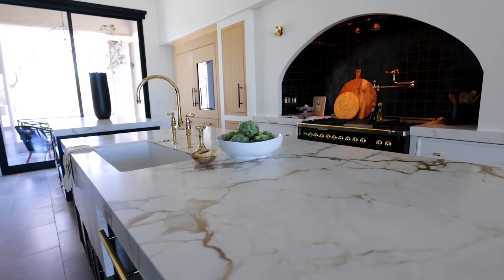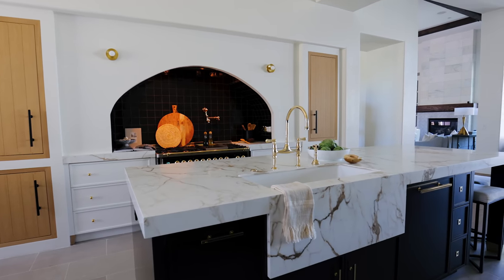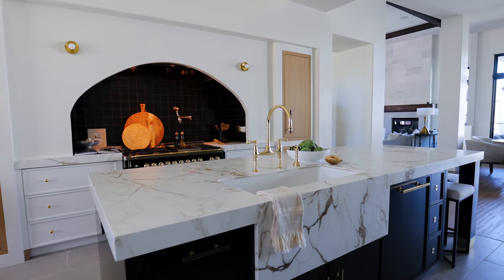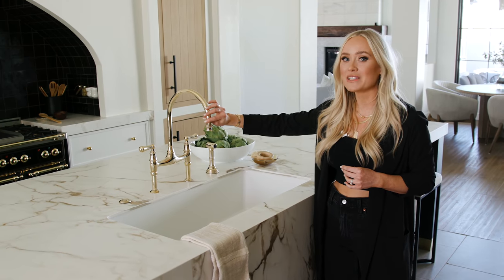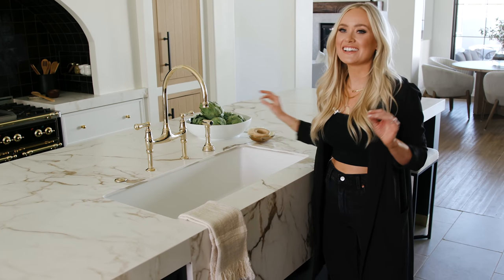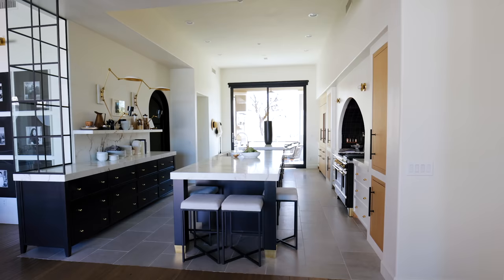And then leading over into this side, this sink, I'm obsessed with. This is an apron front out of the same material. We wanted it to seem kind of seamless in transition, but still pull some attention to it. You'll again see the beautiful roll plumbing in this English gold. It's just so European, so elevated, and we absolutely love it.